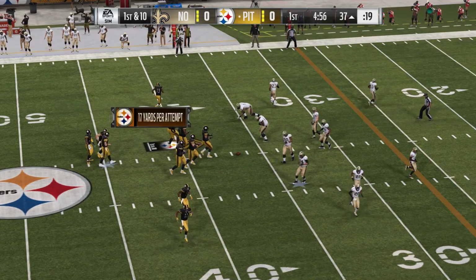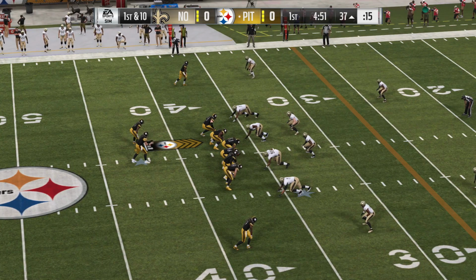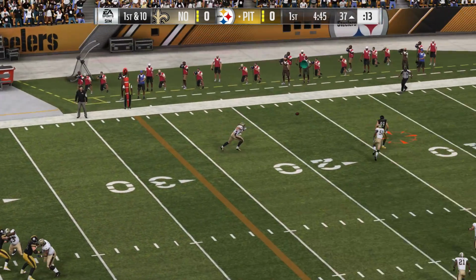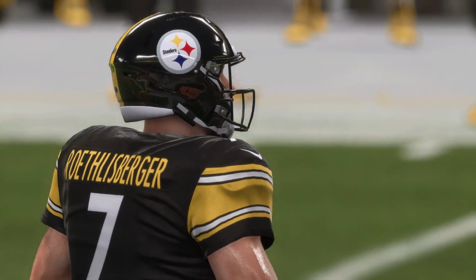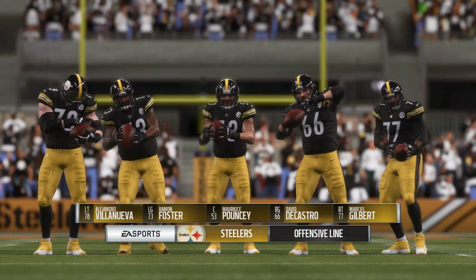Back-to-back good plays have him on the move on 1st down. On 1st down, it's Roethlisberger. And his throw's going to be incomplete. The linebacker, Demario Davis, got a hand in to break that one up. And let's take a look at the Steeler offense.